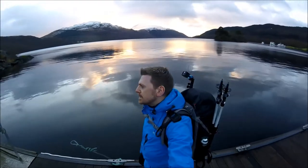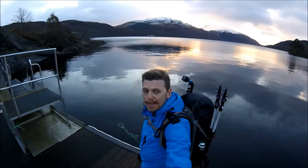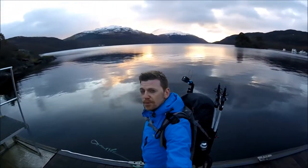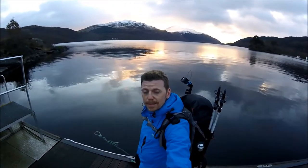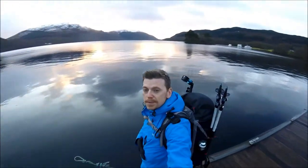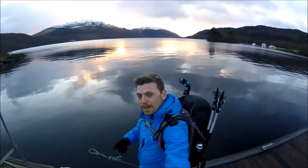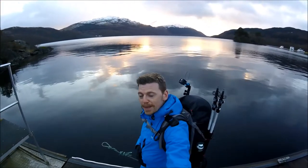Ben Vorlich is 943 metres high, so I'm imagining it's going to take about 4 or 5 hours to get up there. There's a lot of snow on the hill, so the landscape has really dramatically changed since I was last here. I'm really looking forward to this one, so I will see you further up the trail, okay? See you in a bit.